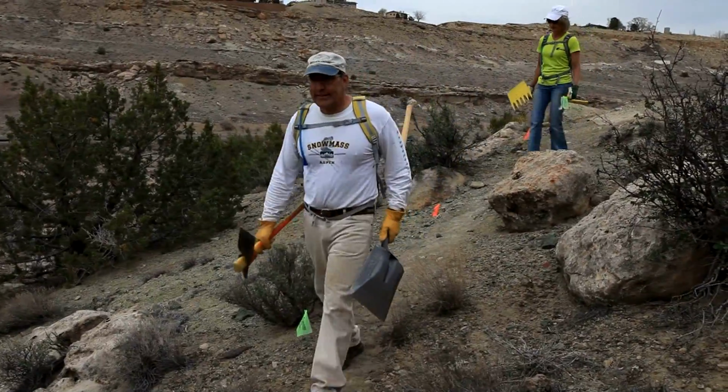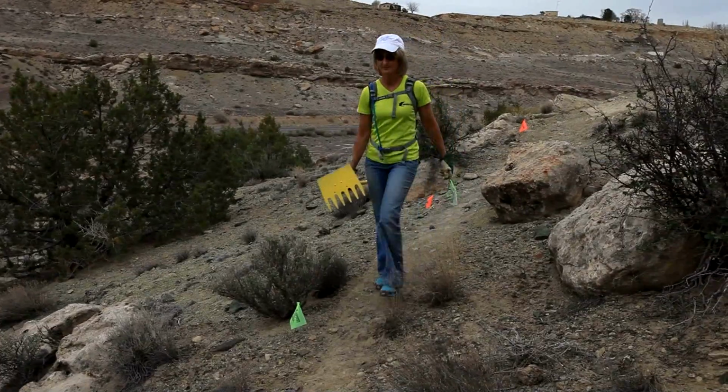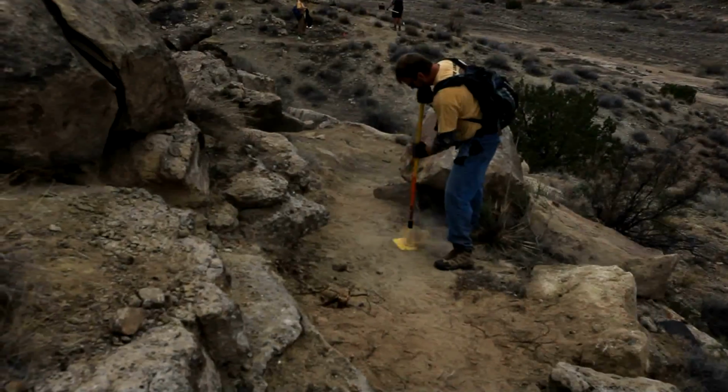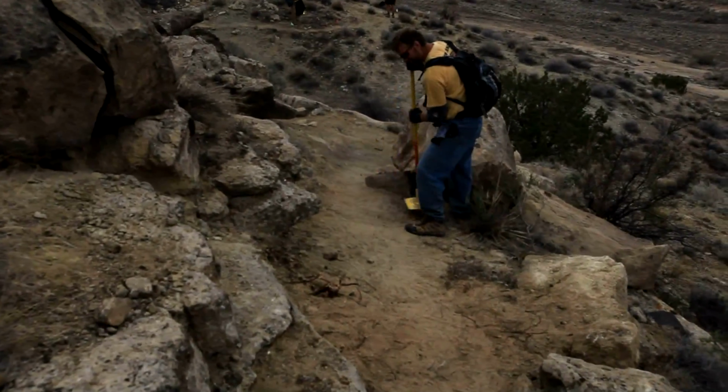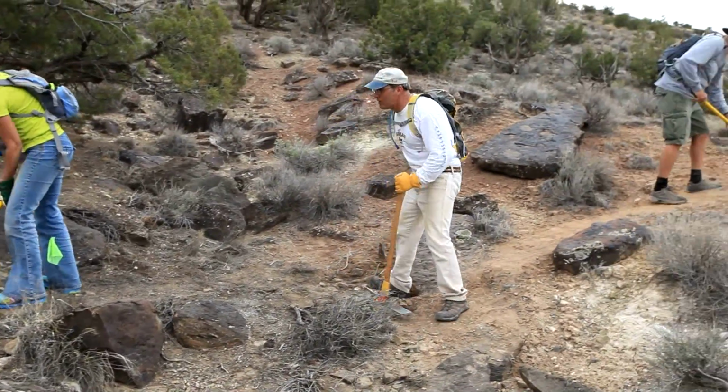I got into mountain biking right after I got out of college in about '82. A bunch of my friends were some of the guys that initially initiated Kokopelli, and I thought, gosh, it looks like fun, and so I went in and started laying out trails with them, and the next thing you know, 20-some years later, we're still building trails.